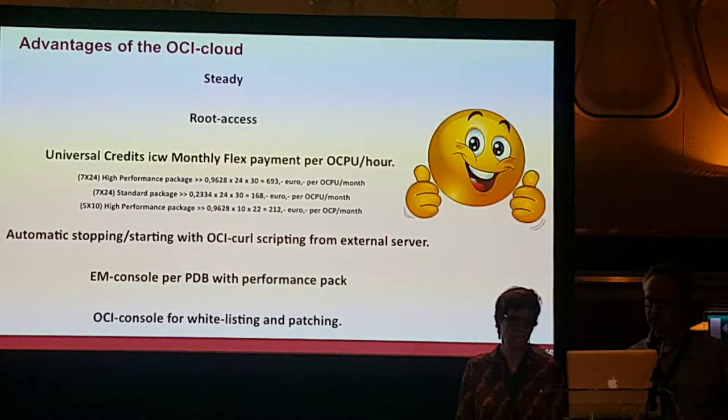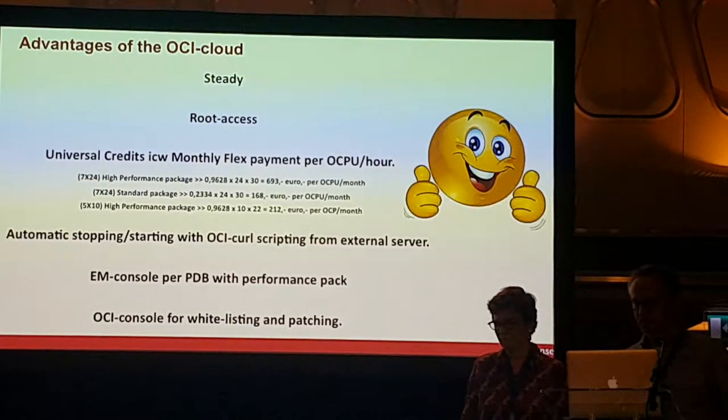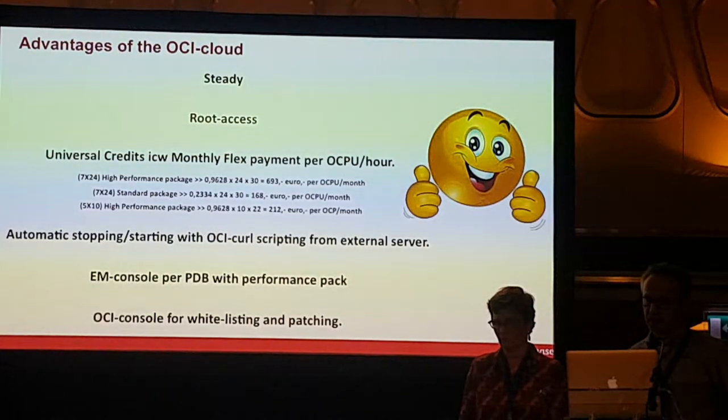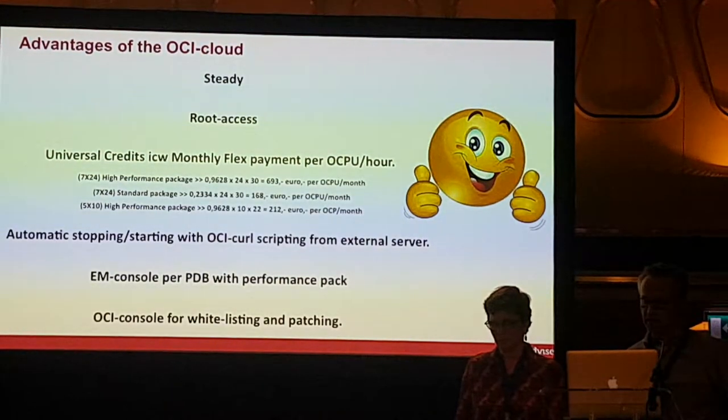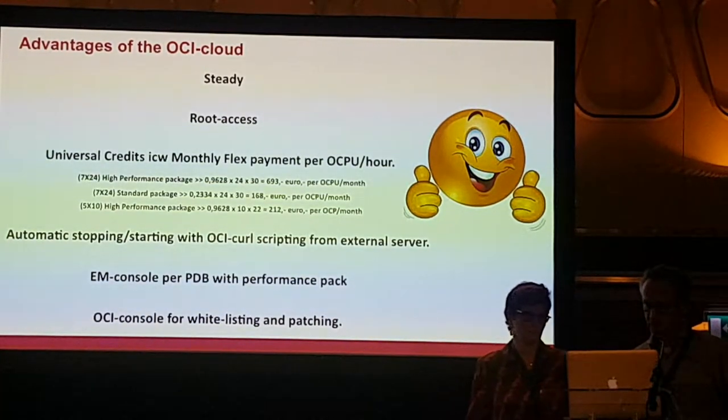Okay, and there's an Enterprise Manager console with a performance pack, because we have a high performance version, and there is an OCI console where you can manage your infrastructure and your database component. Okay.